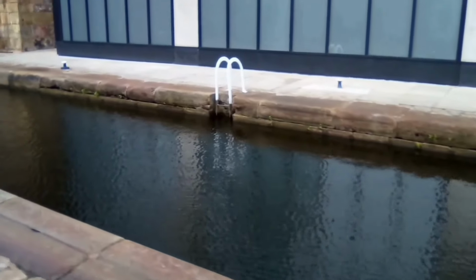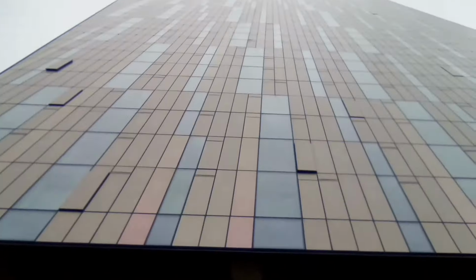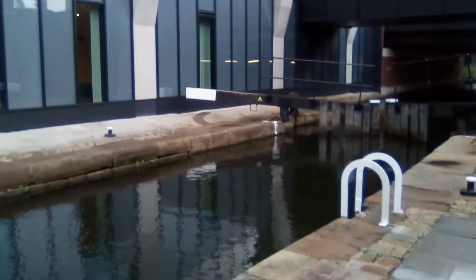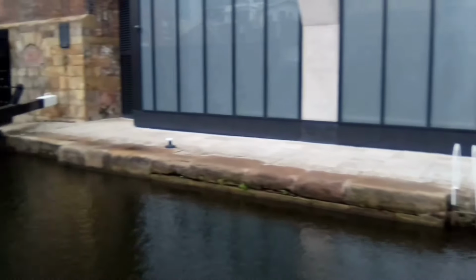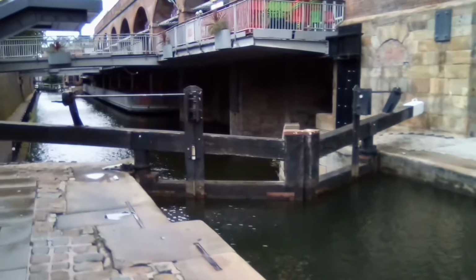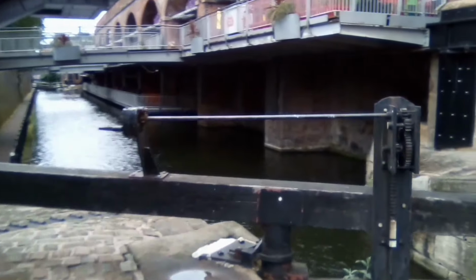Got the old red sandstone again. Check this out. Wouldn't even know that building had foundations. So that's modern engineering for you. So this canal drops down, and as I say, there'd be some interconnects here.